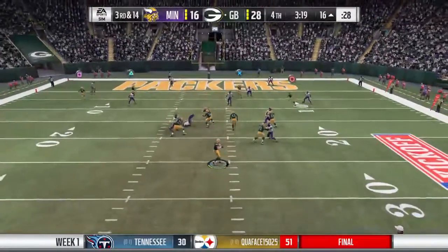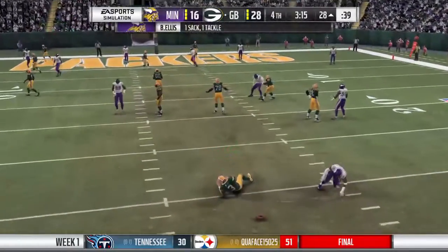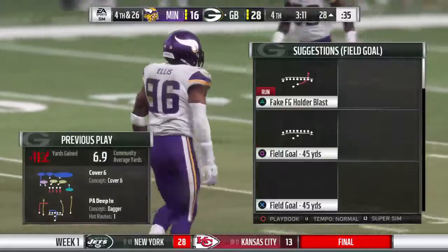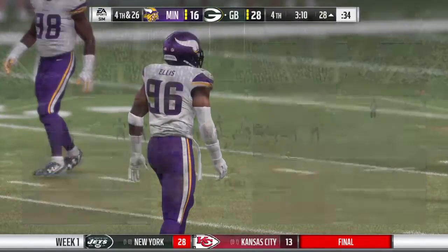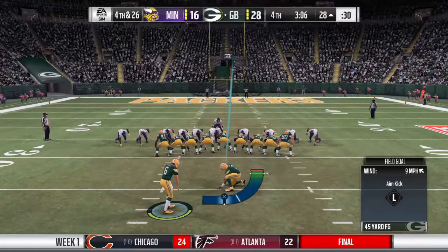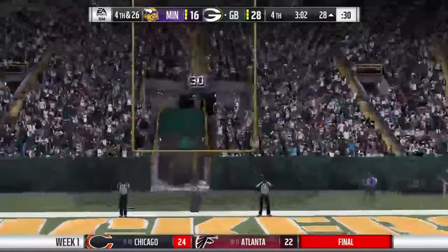Off play action. Wells. And he's going to go down again. Brandon, more often than not, you'd say they've had his number, and we can count them up so far. 1, 2, 3, 4 sacks given up. But guess what? He's still been able to make some plays, and right now they have a lead.